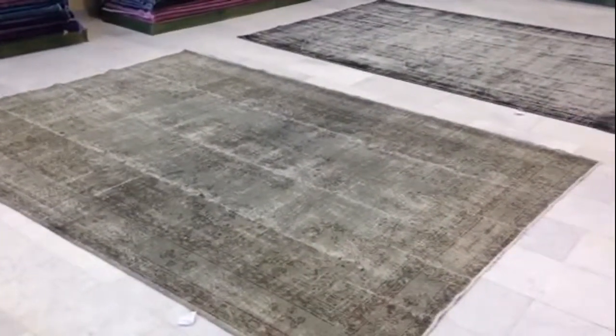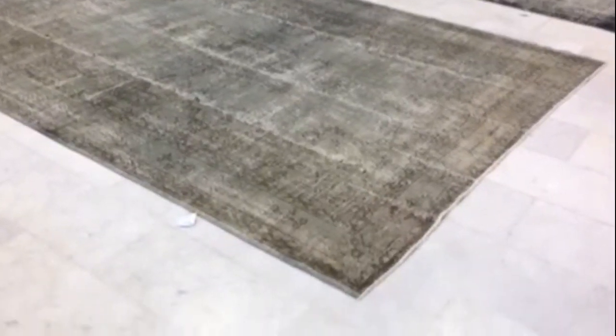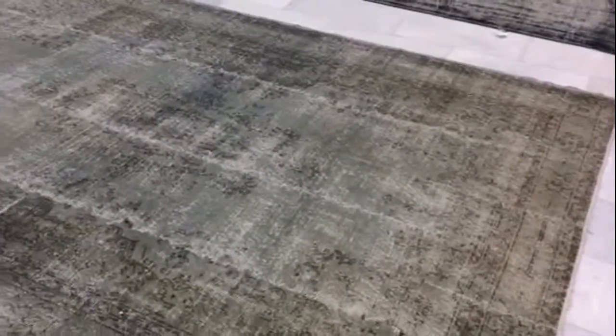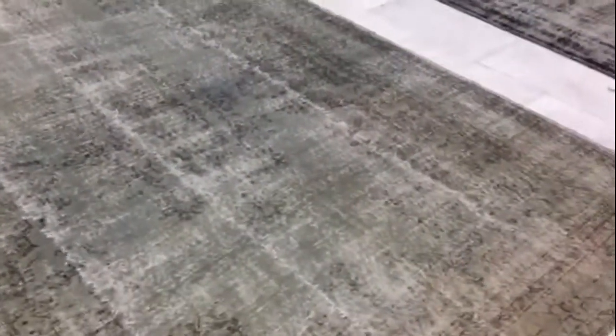We have 3451 as you wished and 2509. Let's start with 2509. 2509 is a lighter carpet of the two, because they are both Turkish handmade vintage carpets.